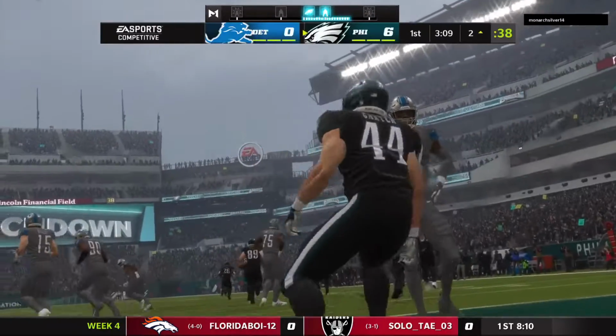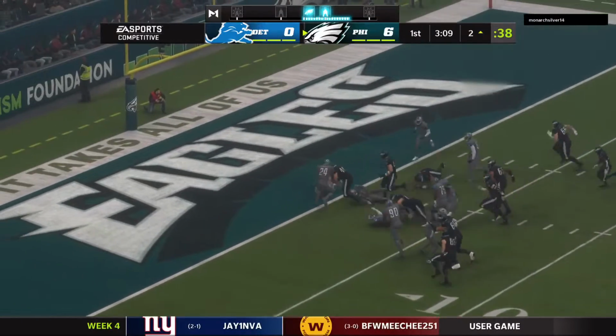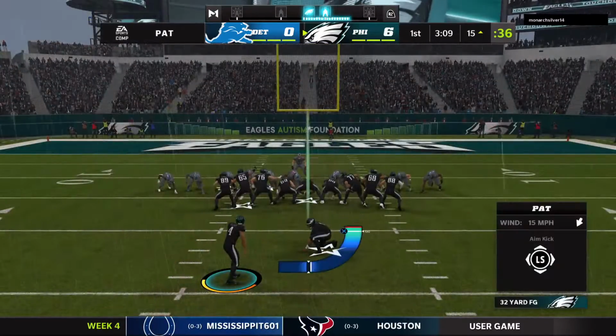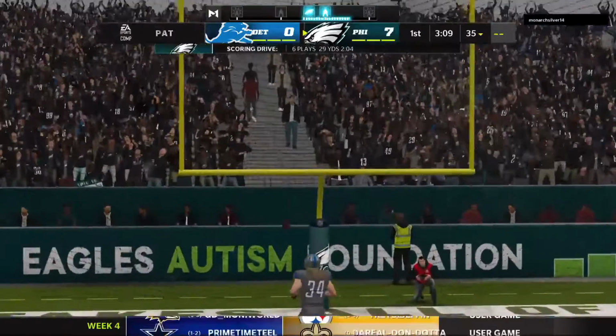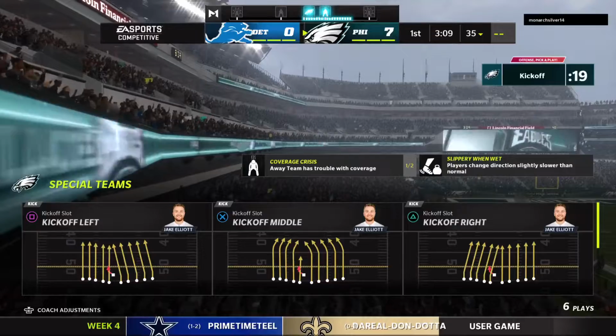Fullback, his 2nd touchdown on the season. And the Eagles have taken the early lead. On for the extra point, Jake Elliott. And we'll see if this rain affects the team's decisions going forward, but they kick it here, and it's good.